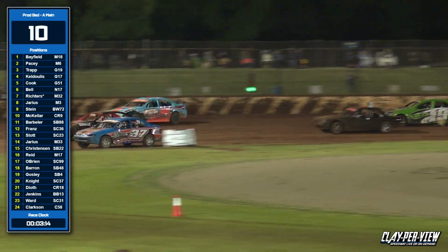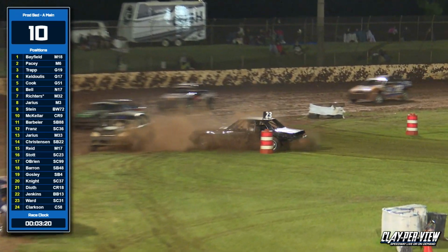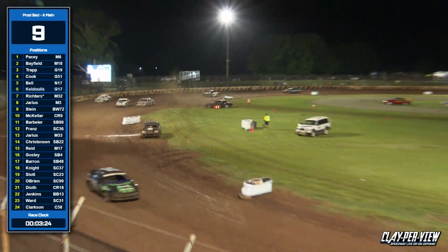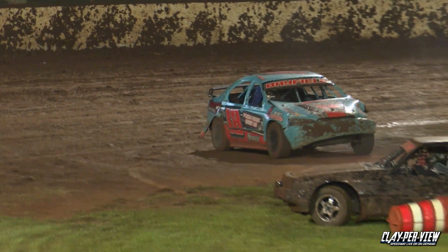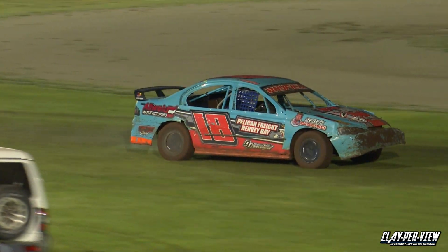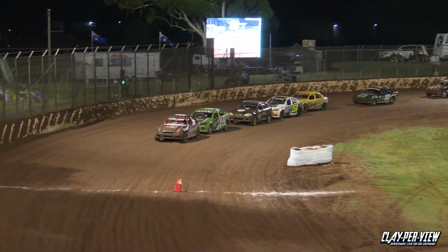Can we all get by? He goes up on the infield but manages to stay out of harm's way. Under the control tower one more time. And the car in trouble was the 23 car of Adrian Stott. Lead car heading for the infield. Something's gone amiss with the Bryce Bayfield car on the way up the racetrack in the main straightaway.